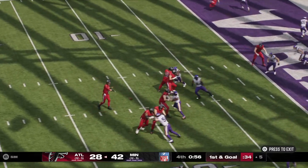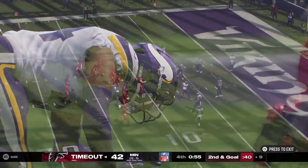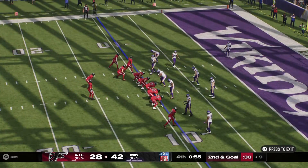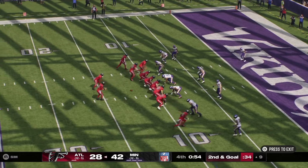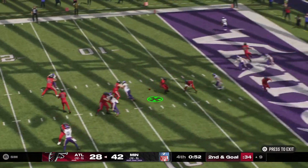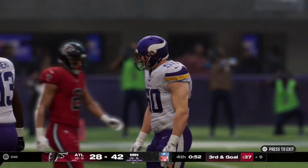Mahomes. He's going to flip that out to the flat. It's complete. The Falcons going to use the 2nd of their timeouts. That'll leave them with just 1 remaining in this 4th quarter of play. Mahomes. And his throw here is going to be incomplete.